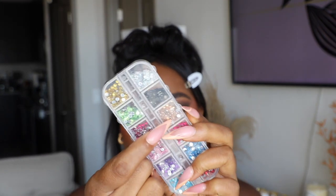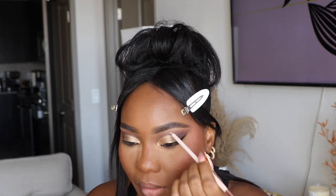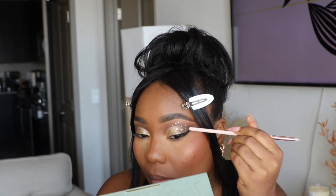Alright, so next I'm gonna go ahead and apply these rhinestones from my Amazon store. They have some brown ones, bronze ones. I don't know if you can see, can it focus? These are bronze. Just gonna go ahead and apply some lash glue and some dots. Alright, so we got some rhinestones on there and finished the other eye, and I'll be right back.